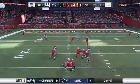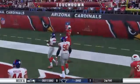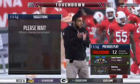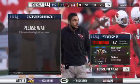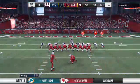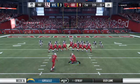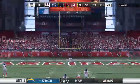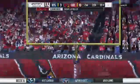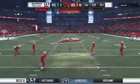Third down, Palmer. He's got his man. It's caught in the end zone. Touchdown, Arizona. Jaron Brown, his 3rd touchdown now on the year. And the Cardinals are in for 6. And it is up, and it's good. That'll make our score 10-3 now.